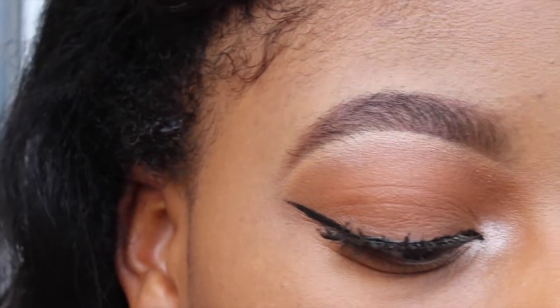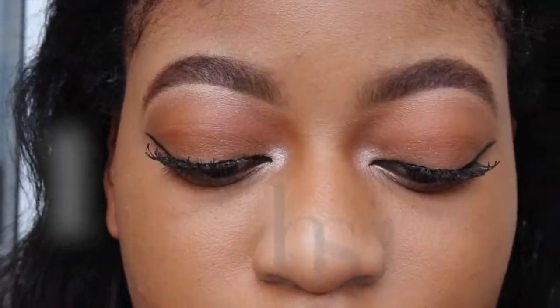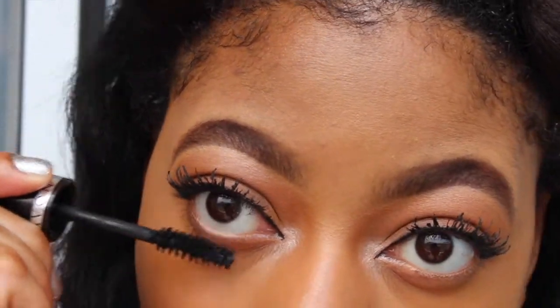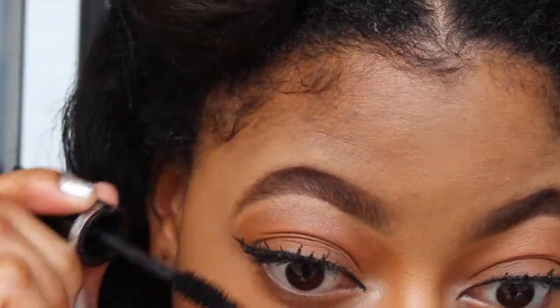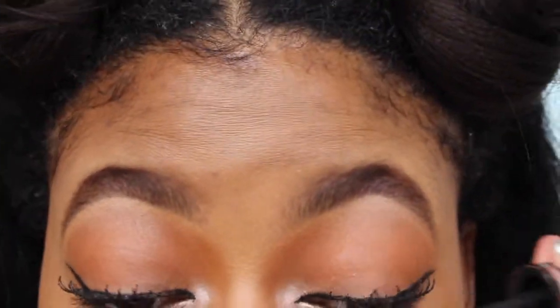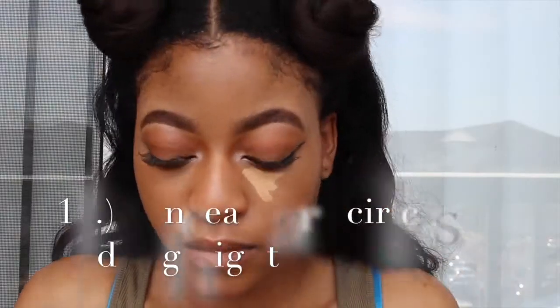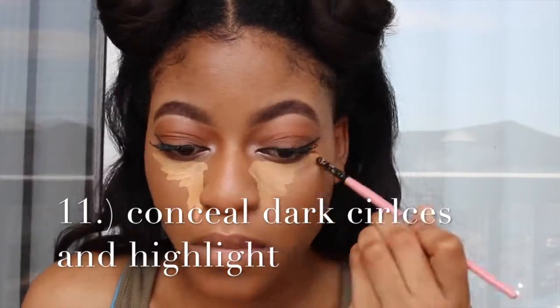So, next, after the eyeliner, we are going to blend. Oh no! Ow, my eye! Just kidding, I got you guys. Ha ha! Guys, using mascara, of course. So what we're gonna do is just apply a generous amount of mascara on the bottom coat of your lashes and do the same on the top part of your lashes.